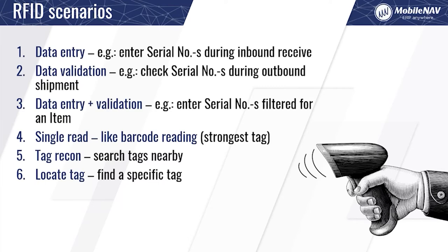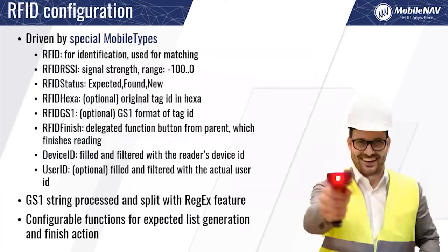The fifth scenario is the tag recon, which is basically a feature with which you can just check and search for the RFID tags nearby, and we also have a locate tag feature. In that case, you can point to a certain RFID tag and you can try to search for it in the warehouse.